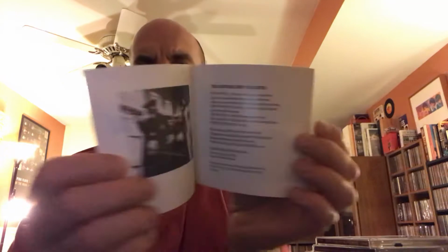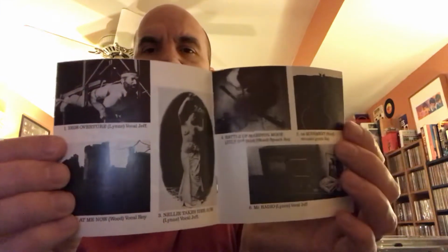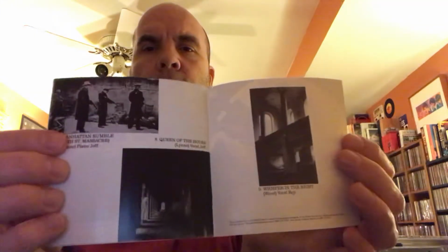And this is not a remastered version. It's got the Jet Records logo on the disc. And this is what was in the gatefold. Some pictures.